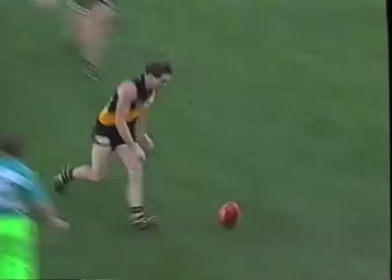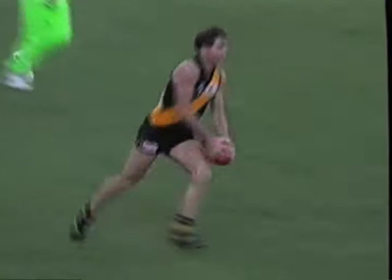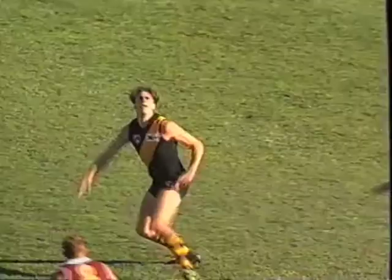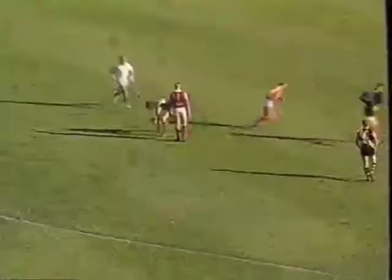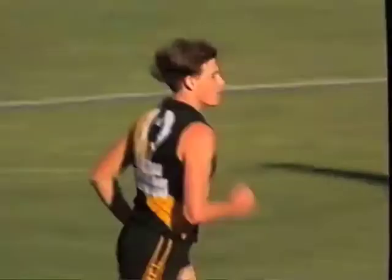Taken away for the Tigers again by Naish. Got the handball away to Campbell. Campbell has the football on centre wing. A free kick, but the advantage is with the Tigers. And Richardson marks at the back of champion. Richardson again was on target, finishing with 7. Not only taking the youngster to 15 for the season, but also to the top of the goal-kicking table. One clear of Adelaide's Tony Modra. Five.